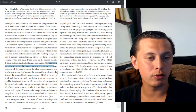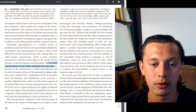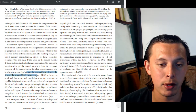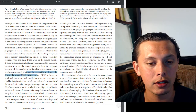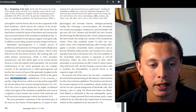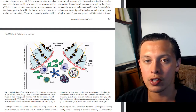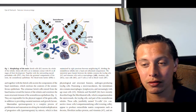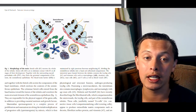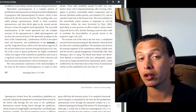Continuing, the successful transformation of the round spermatid into the complex structure of the spermatozoon is called spermiogenesis and involves the removal of most of the spermatid cytoplasm in the form of the residual body, condensation of DNA in the sperm head, tail formation, and establishment of the acrosome, which is that thing that we said earlier. So as these mature, a lot of the DNA becomes much more compact, and a lot of the components within that cell have to be removed to make a much smaller sperm cell.